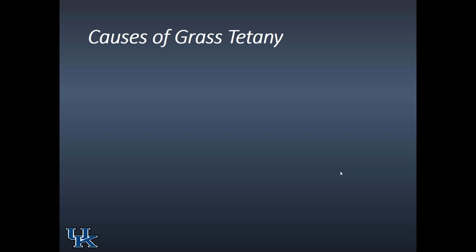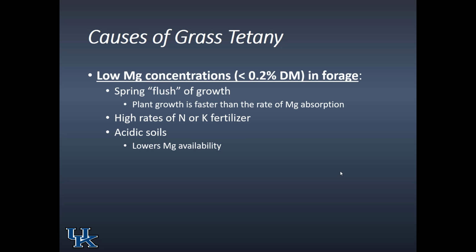The causes of grass tetany: low magnesium concentrations, below 0.2% in the dry matter in the forage. This is going to happen during the spring flush of growth, where the plant growth is faster than the rate of magnesium absorption. It's also going to be related to high rates of nitrogen or potassium fertilization and acidic soils, because acidic pHs lower magnesium availability.